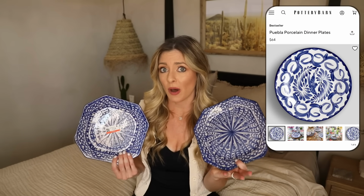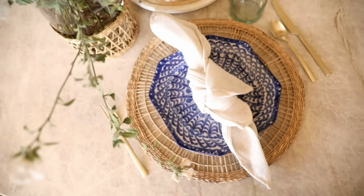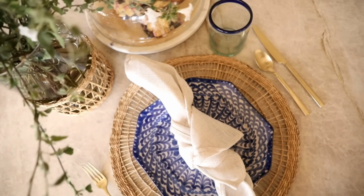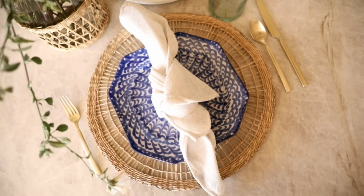They do say on the Pottery Barn website that those are hand painted as well, which I just think is so neat. Like, I love adding that handmade element into my decor. I just think that they're so beautiful and they have such a nice punch of personality, but they're still very classic and timeless at the same time.